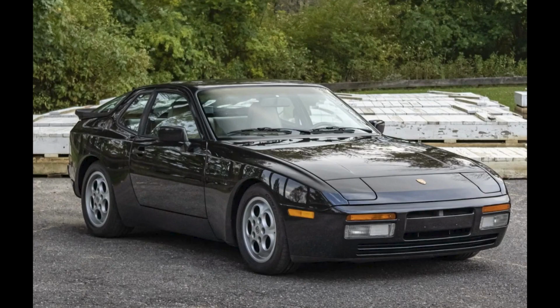A black 1987 944 Turbo with 49,000 miles was bid to $19,500.